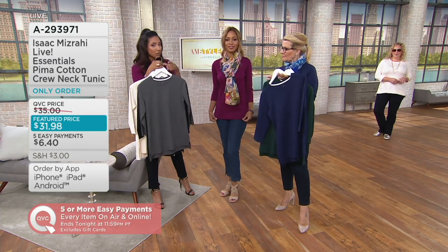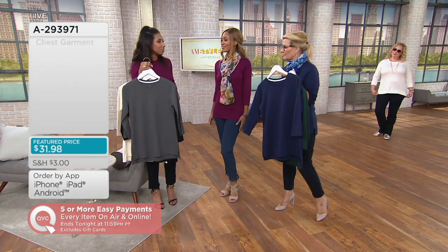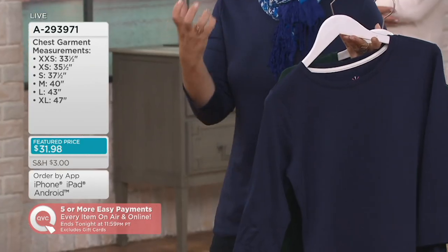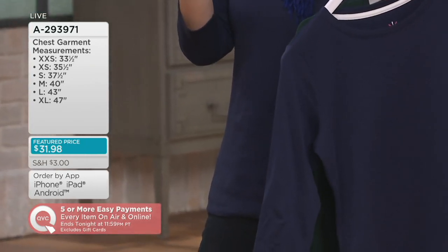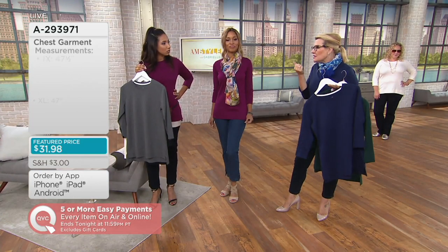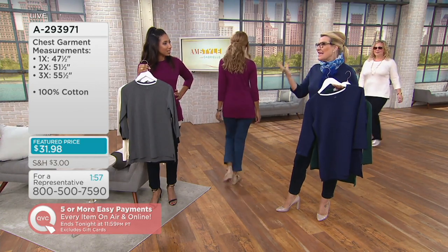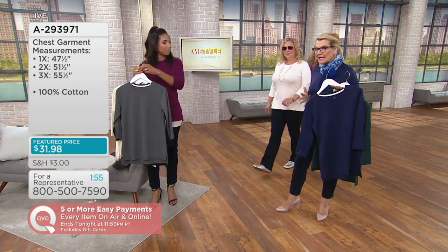And so you have that soft, beautiful hand. I keep seeing everybody like touching the shirt. It feels so great. It feels silky soft. When you get this home, it has what's called, we talk in the industry about hand feel. So it's got this luxurious hand feel. So it feels buttery soft, silky soft. It's gonna give you the coverage you want. It's not gonna cling to your body.